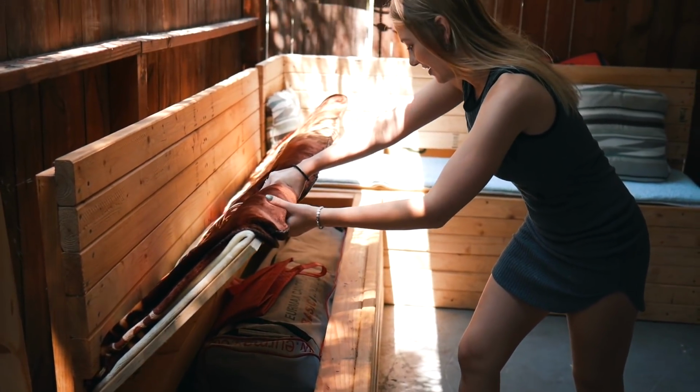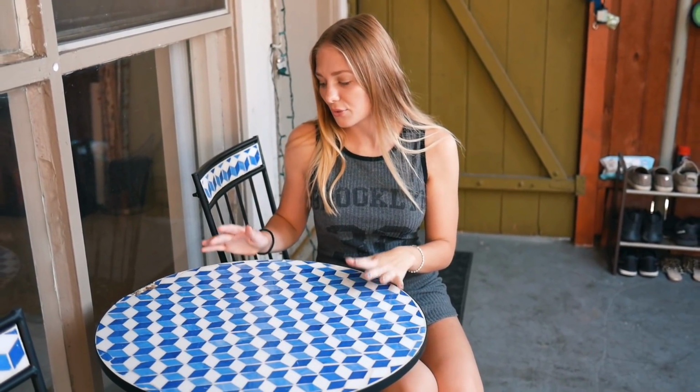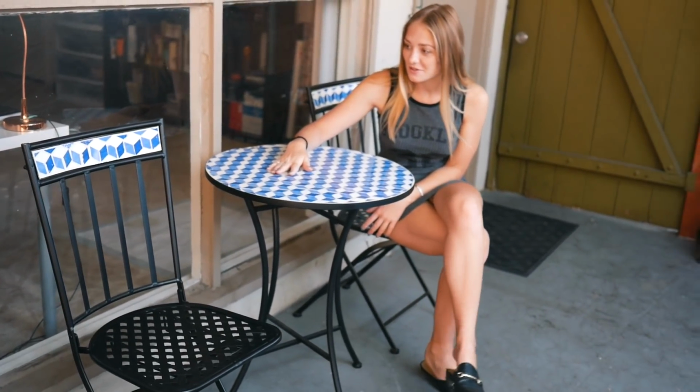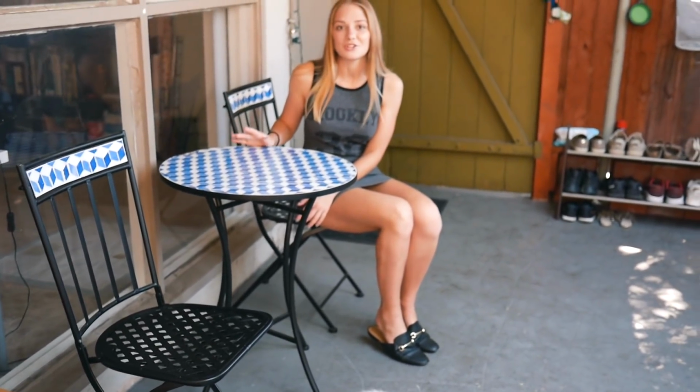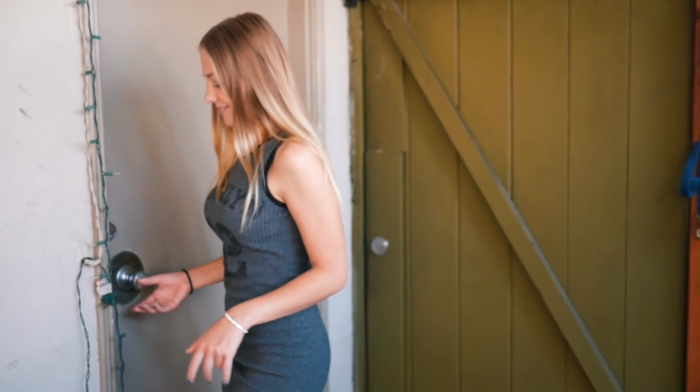Oh, this is fun. This table and chairs we actually found randomly, and I love this so much. The beautiful blue and navy and white colors. We have some of our plates and cups in the same kind of color, so I thought it would all coordinate with the patio when we have breakfast and drink coffee here. And yeah, we got a good deal on this whole set, and I think it's a great addition to our LA patio. And now let's go inside.